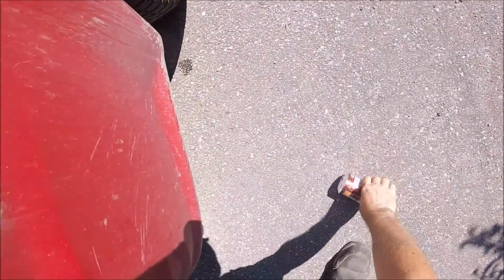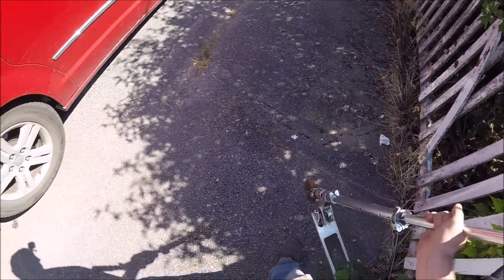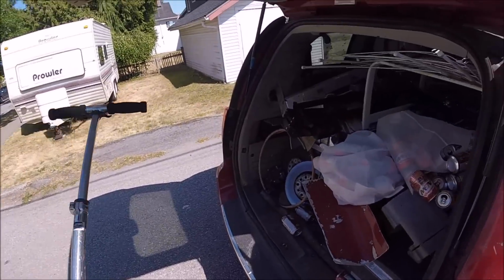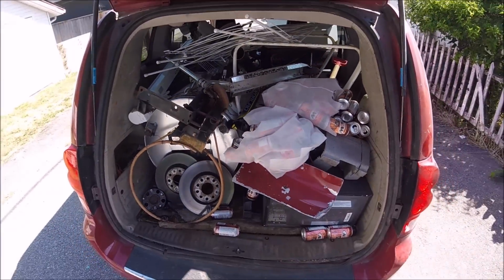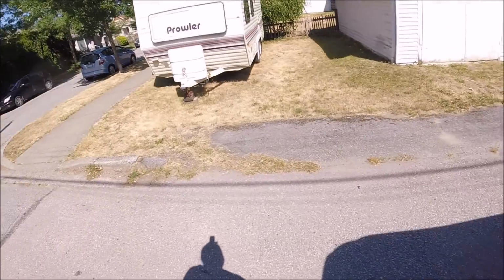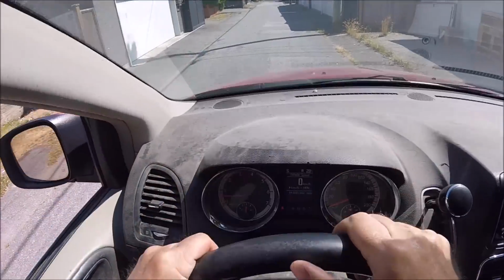Two bags of bottles. I'm seeing it by a telephone pole. Scooter here, it looks like a big one. It's actually a good one. Lots of scrap on this one. This is a razor. I think it's a razor. I'm not sure, but the heavy duty one. Might be worth stripping that one, maybe.